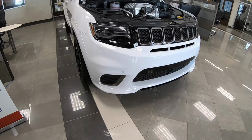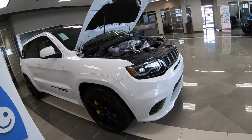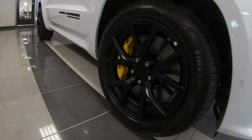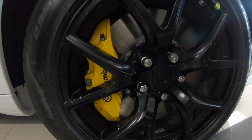That's the reason I'm doing a voiceover, because you cannot get them out unless you are approved to get it. And this one comes with all the bells and whistles, Brembo brakes, leather, Blu-ray player inside. It comes with everything ready to rock and roll.